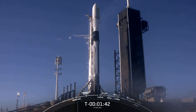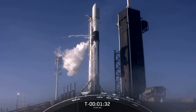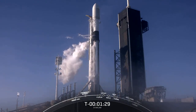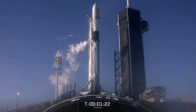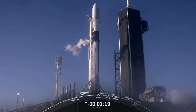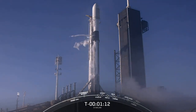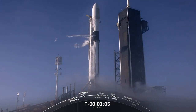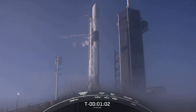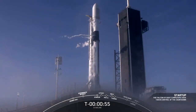Just about 15 seconds or so, we will start venting out the transporter erector liquid oxygen line. And there you can see it on your screen, those white clouds. As I mentioned, this is the venting, just clearing out the line on the transporter erector. In about 15 seconds or so, Falcon 9 will be in startup, and Stage 1 and Stage 2 will begin pressurizing for launch. And Falcon 9 is in startup. There's that call out. Falcon 9 is in startup.